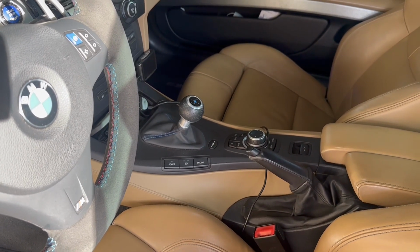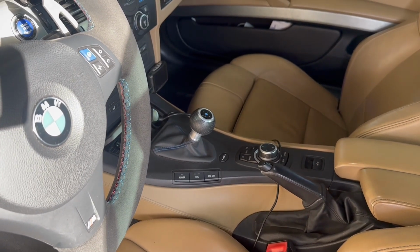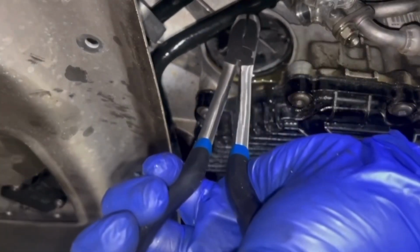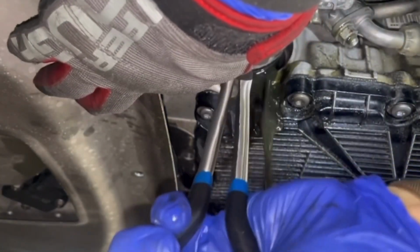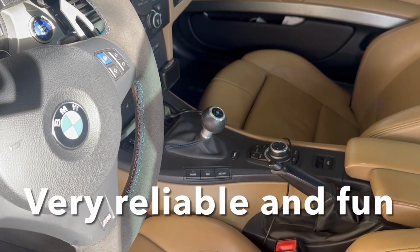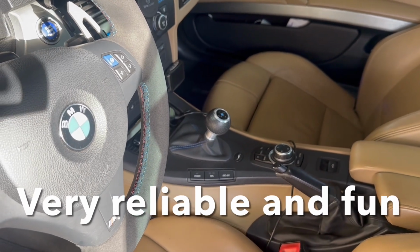So one thing that I always recommend is to change out your DCT fluid if you haven't done it in 100,000 miles, maybe even less than that. I did mine about 15,000 miles ago, and I have a video on how to change out the fluid and all the filters, as well as refilling it properly up to spec. I haven't had any issues with the DCT. It's actually been very reliable for me, and I hope that it continues to stay that way, knock on wood.